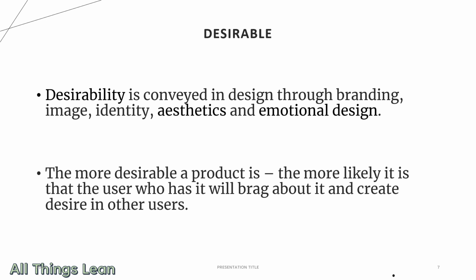Desirability is conveyed in design through branding, image, identity, aesthetics, and emotional design. The more desirable a product is, the more likely it is that the user who has it will brag about it and create a desire in other users.